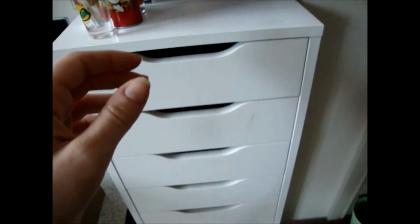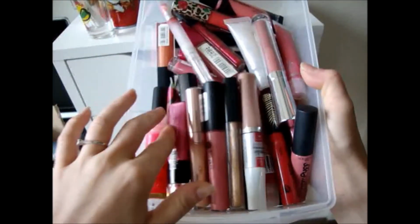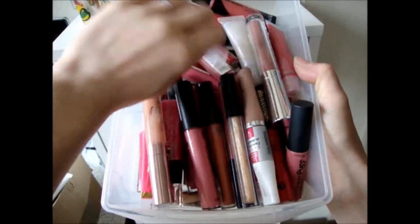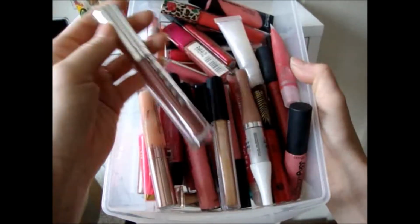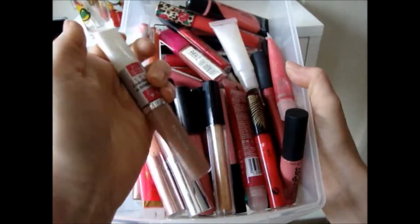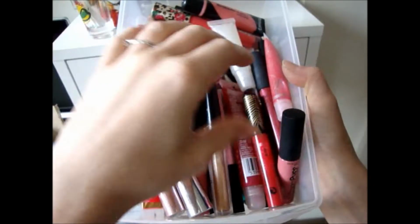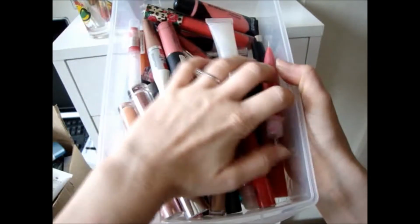Then in my next drawer I have lip gloss. So there's loads and loads of variety in here. I've got Too Faced, an Elf one that's probably got about one use left in it. I've got a Buxom one. This one's really nice, although it's a tooth whitening one, and the tooth whitening stuff is rubbish. These Collection cream puffs are really nice as well, so I've got matte lip colours in here.